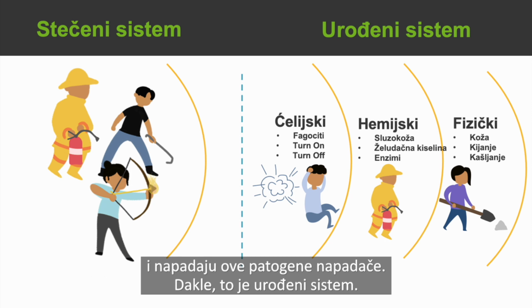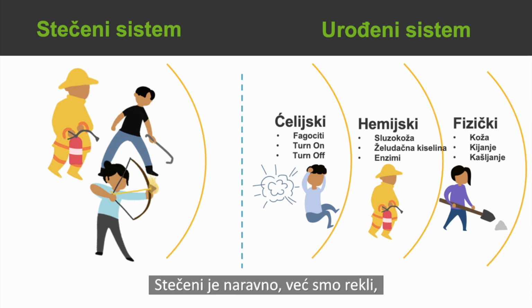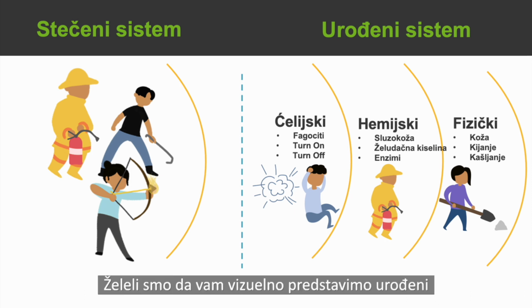So that's the innate. The adaptive, of course, is what we talked about, a very specific sort of learned response. Think about, let's say, someone with a bow and arrow, someone with a crowbar, or someone like a fireman or firewoman, and they have these very specific roles and they know what to attack. So we wanted to give some visuals for the innate and the adaptive so that you can understand.